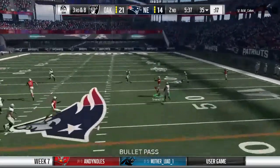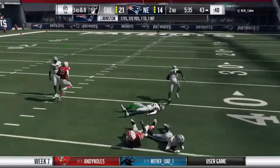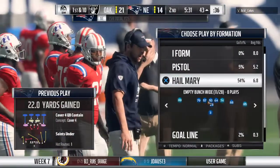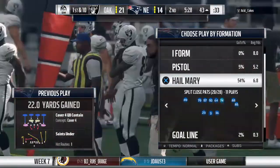Throwing. Winston. And he's got Snead. And he's going to be run over. Hit hard as he'll be marked down. A good pickup there at 22.